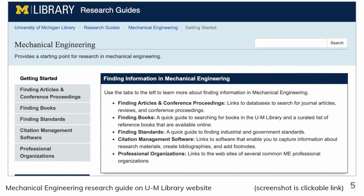Many of you have probably seen this before, but it's the Mechanical Engineering Research Guide on the Library website. This is a guide that I put together for students in the ME department like you, and it has the best starting points for all sorts of research related to ME. So we've got things like finding articles, finding books, finding standards, those sorts of things. When you get the slides, the screenshot is a clickable link, so you can click that and get access to this guide as well. And for those of you on Zoom, Jamie and Lena are adding these links to the chat.